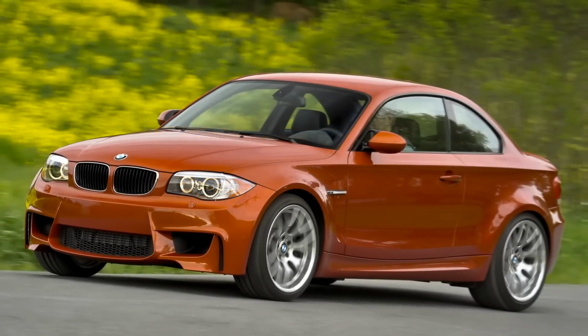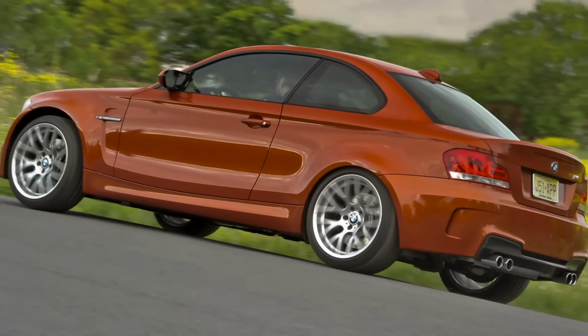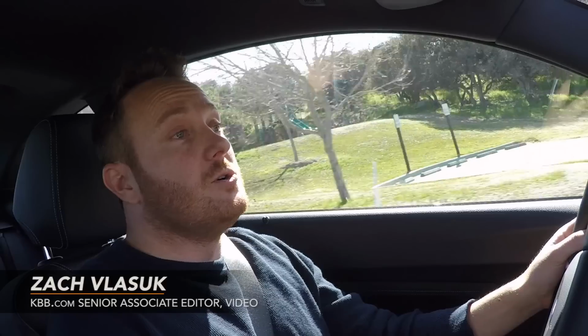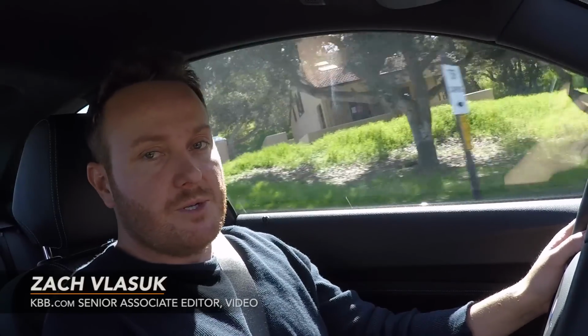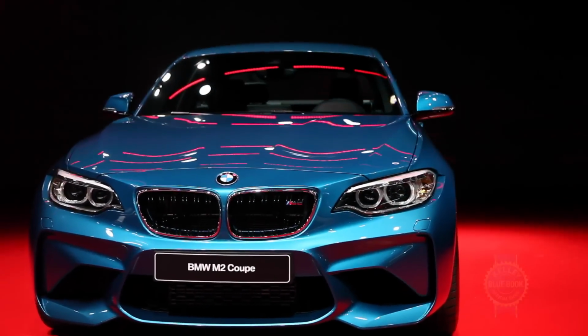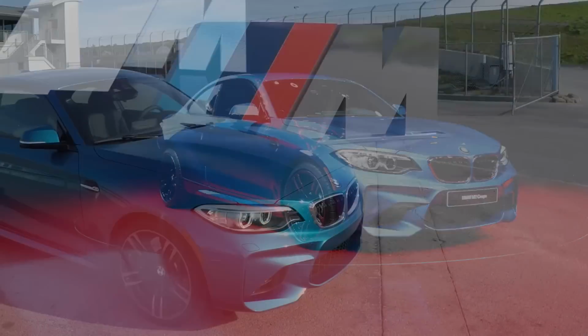After nearly 5 years, the long-awaited successor to the BMW M2 is finally here. So without further ado, let's get acquainted with the new M2. First and foremost, the look.